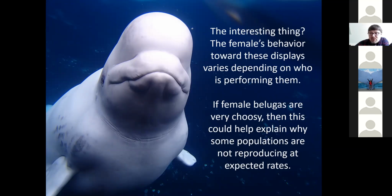And just like in birds, think of a peacock spreading and fanning their tail feathers to try to attract the female's attention. The female is then going to behave differently towards those different males depending on that display. So the idea is, if beluga whales are very choosy, then perhaps either there's not enough high quality males, or they're just being over choosy, or they're just having a hard time finding suitable mates in these small populations. That might help explain why some of these small populations are not reproducing at the rate we might expect.